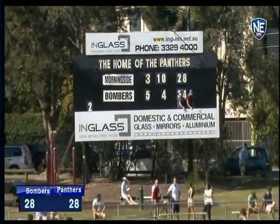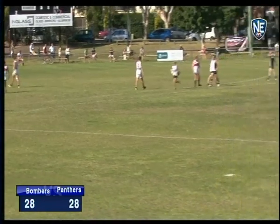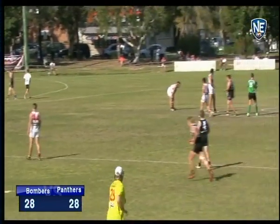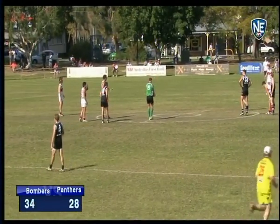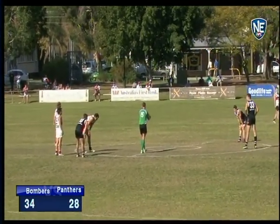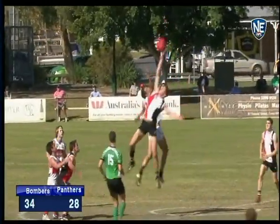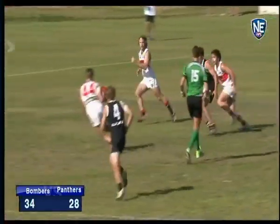And all of a sudden, Redlands, they have not only hit the front, but they just look a little bit more polished going forward and now take the advantage, pushing deep into the second quarter, approaching half-time. Well, they've had 4 less shots, Kanga, but still leading on the scoreboard.